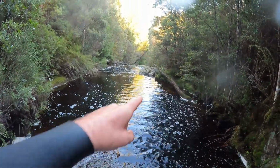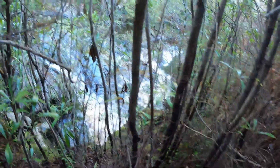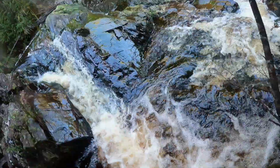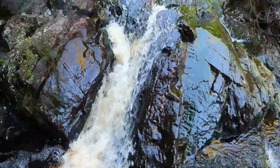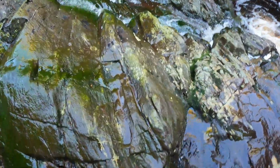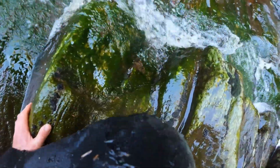Alright, it's getting serious over here. Looks like a big waterfall. Can't even get near it, the bush is that thick. Wow. Super slippery. Look at that green slime.